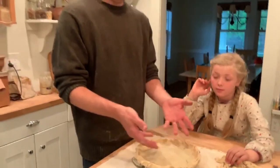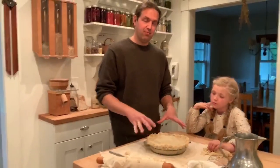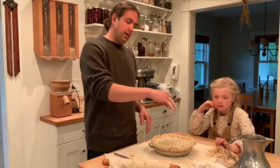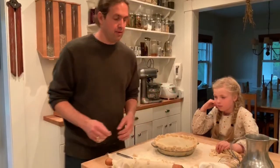I forgot to add butter on top. Normally my grandma and my mom would add butter on top of that filling before putting the crust on. I just blanked on it, but that's what this could be used for. It's just a little clops butter. It's okay that we didn't do that. I'm now gonna poke holes in the top because as steam comes out, I don't want it to get caught in there.